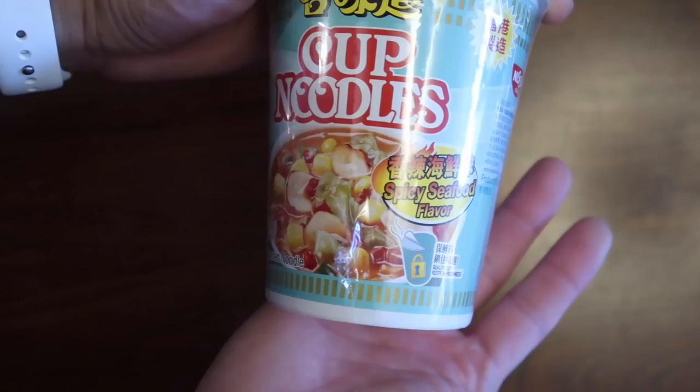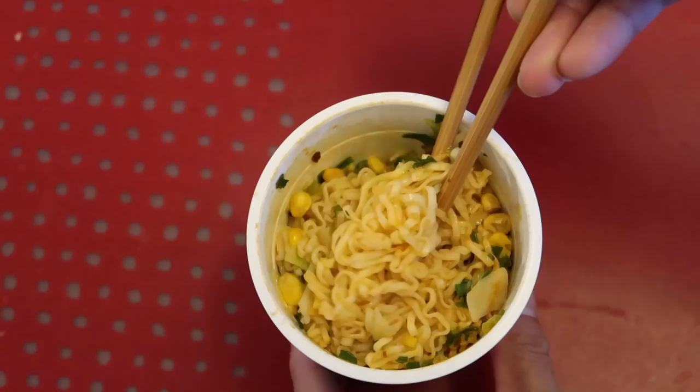These are cup noodles from Hong Kong. Spicy seafood flavor. These are special cup noodles that are marketed to people in Hong Kong. This one is a little bit spicier than the others. I can taste it in my throat. Like a spicy squid flavor. I would give this probably a 4.